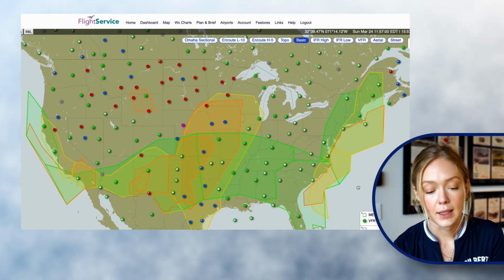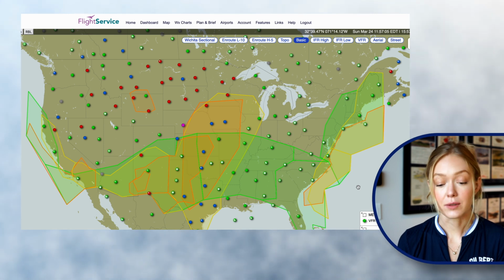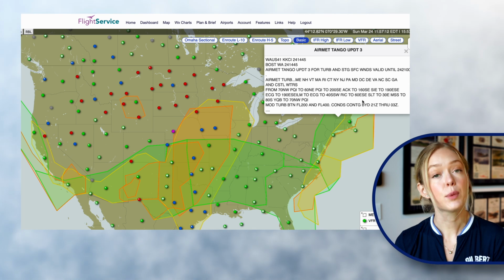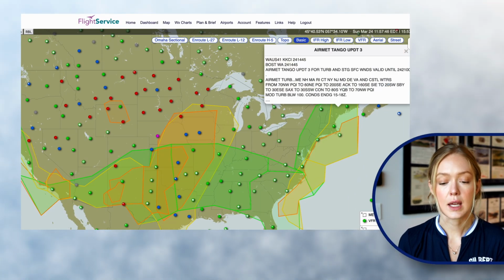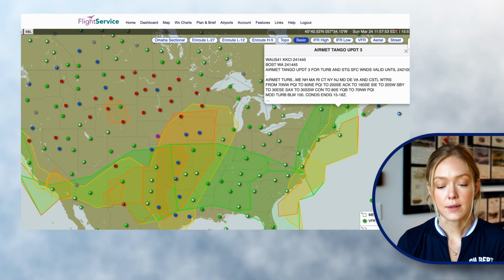We'll turn on the AIRMET Tangos, Tango or T for turbulence. We got a lot of pretty colors popping up along the East Coast and the southern part of the U.S., from California all the way to Florida. The green AIRMETs are for high-level turbulence, which don't apply to us usually as general aviation pilots below flight level 180. While they don't necessarily apply to us, they can give us a good indication of the overall composition and stability of the atmosphere. We do have an AIRMET Tango for low-level turbulence along the coastal region of the East Coast, moderate turbulence below 10,000 feet.